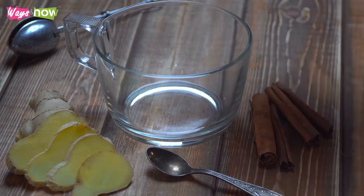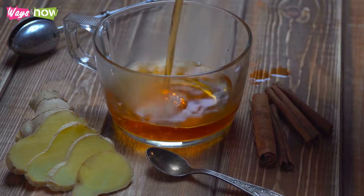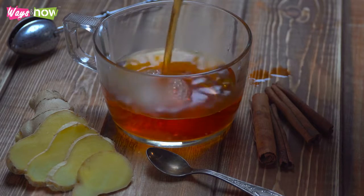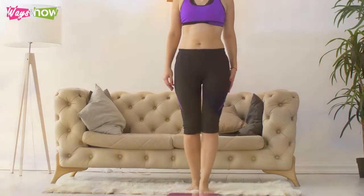Turmeric tea is a simple and effective way to boost weight loss and improve health. By following these tips, you can enjoy the benefits of this golden spice and achieve your weight loss goals.